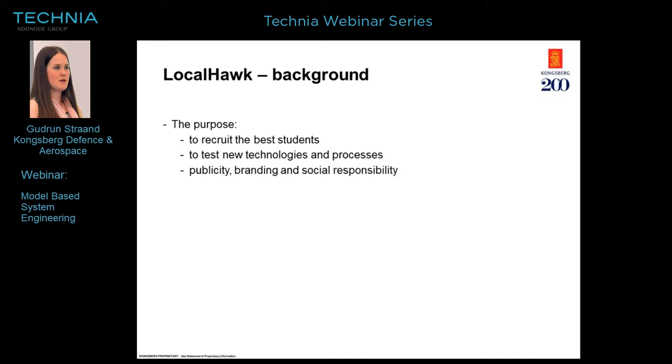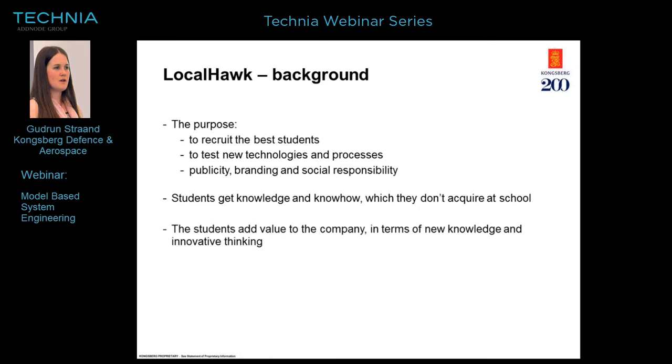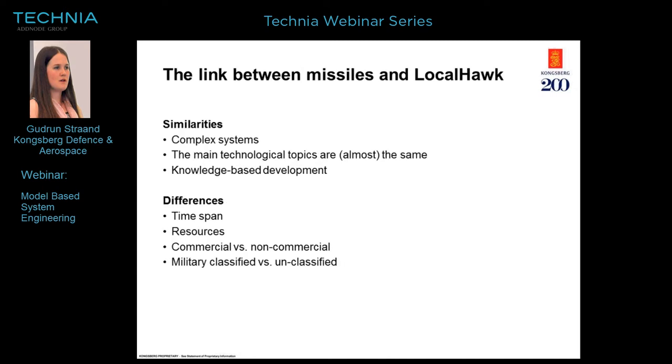The purpose of the project is to recruit the best students. It is to test new technologies and processes, like this model-based systems engineering, and of course to gain publicity and to get a strong brand among students, and show that we are responsible in motivating students for engineering studies. The students will get knowledge and know-how that they don't get at school. They will try how it is to work like a real engineer. And of course, the students come right from school with fresh ideas and innovative thinking, so it's a win-win situation for all.